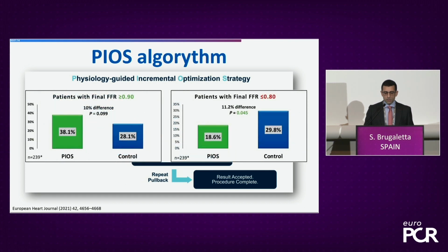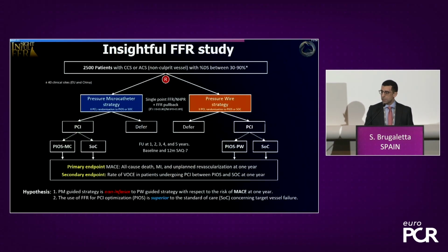So according to this, we designed together with Carlos and Emanuele this study, which is the INSIGHTFUL FFR study. The study is going to enroll 2,500 patients, and has already started enrolling, either with CCS or stabilized ACS. Any kind of lesion between 30 and 90% diameter stenosis by your eye can be included, so it's a very wide range of lesions. The patients will be randomized either to the use of physiology by the pressure microcatheter or by the pressure wire, the normal wire that we usually have in our lab.